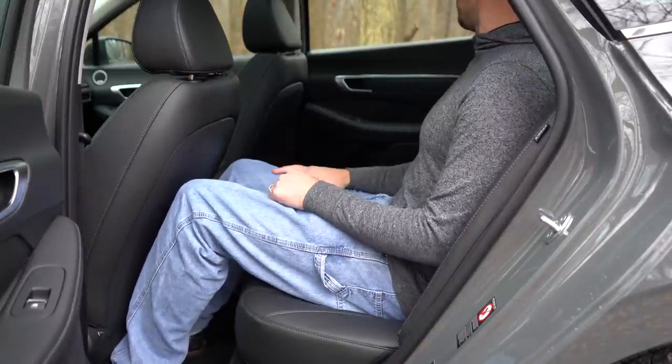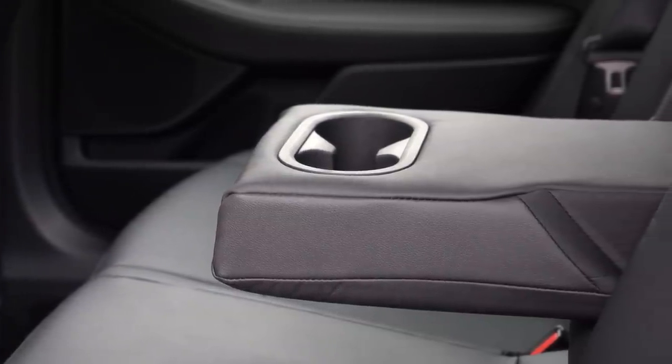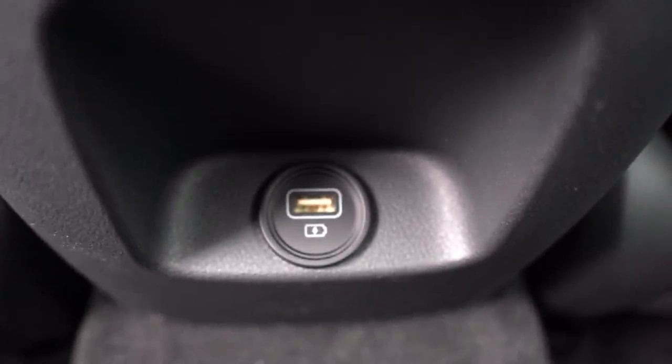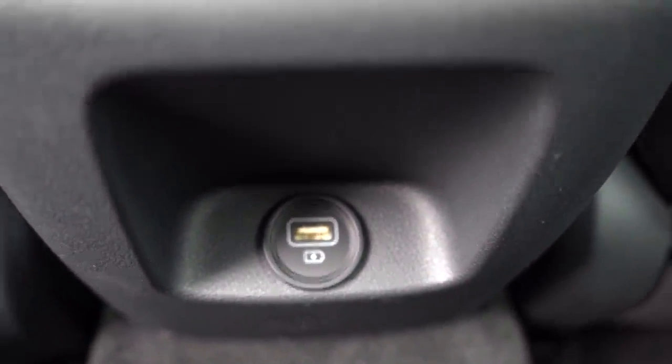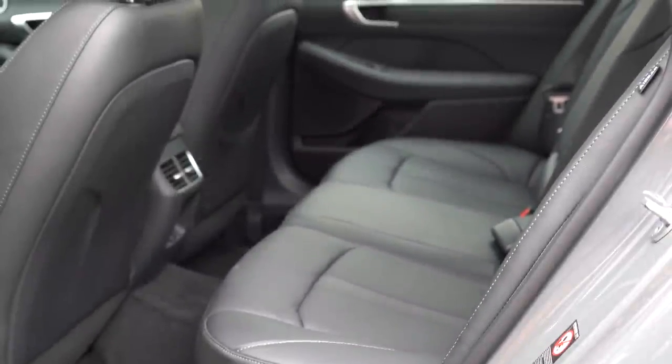Rear center armrest with cup holders coming with the SEL trim level and up. You will find rear ventilation for the SEL Plus trim level and up. Rear USB charging ports, again for the SEL Plus trim level and up. And those rear seats are plenty comfortable as well, we'll say that too.